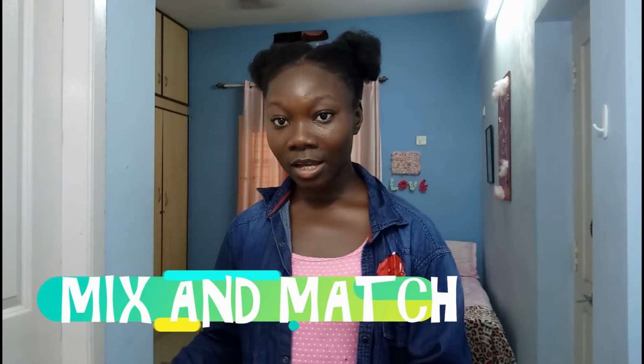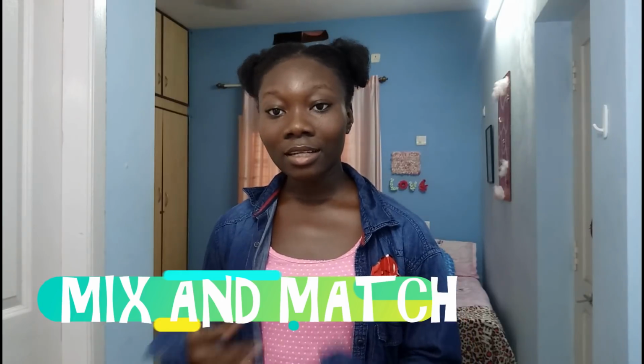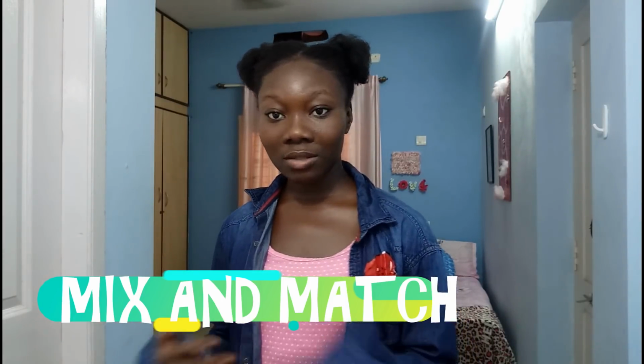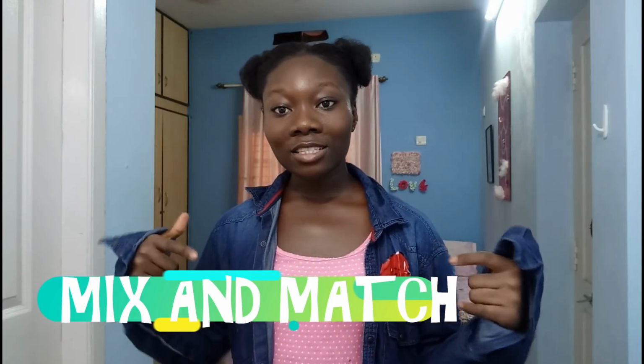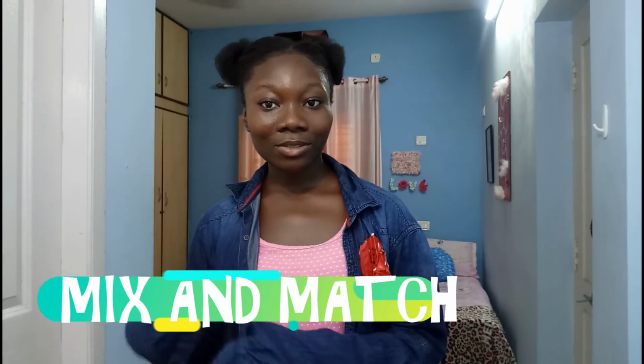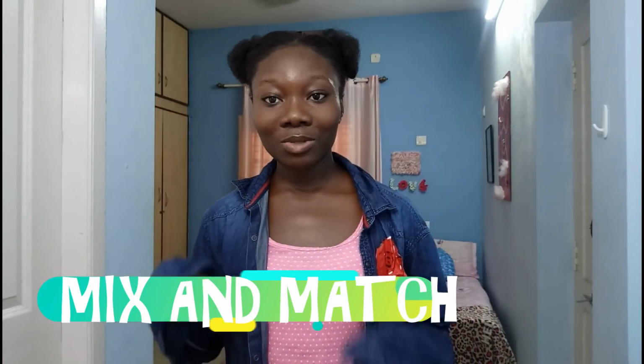And the next tip is, do mix and match. Things you've never really worn before together, try them on, see if they go together. Just try new things that are in your wardrobe already, mix and match. And it's better if you do this earlier, like if you are going to work the next day or school, it's better to do it the day before, just to be comfy and to be sure.